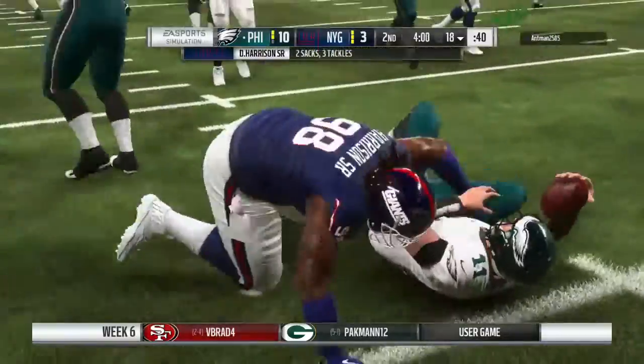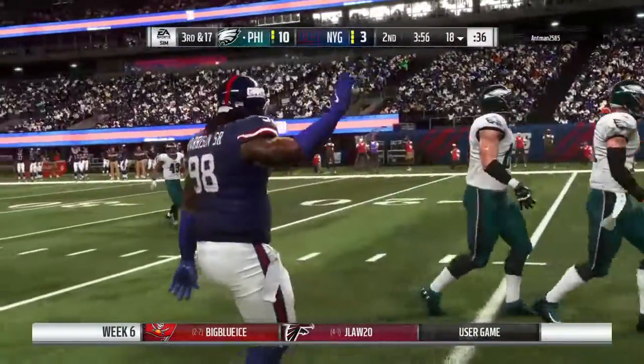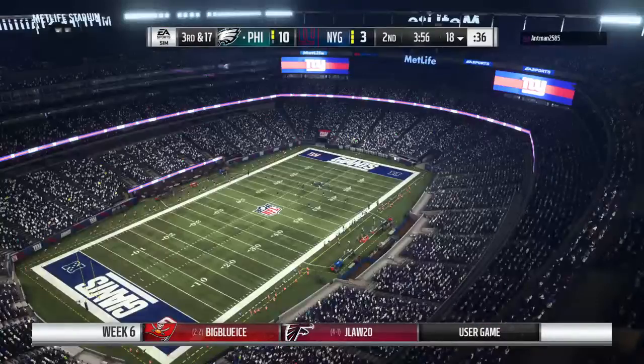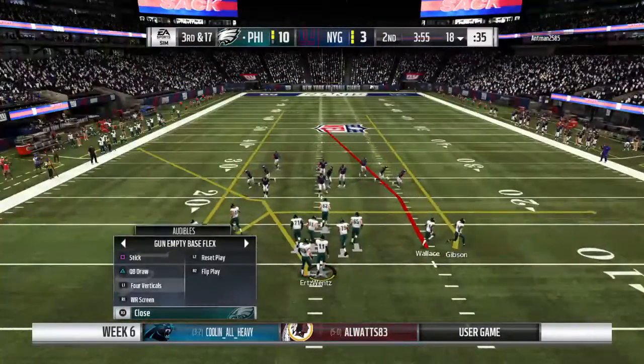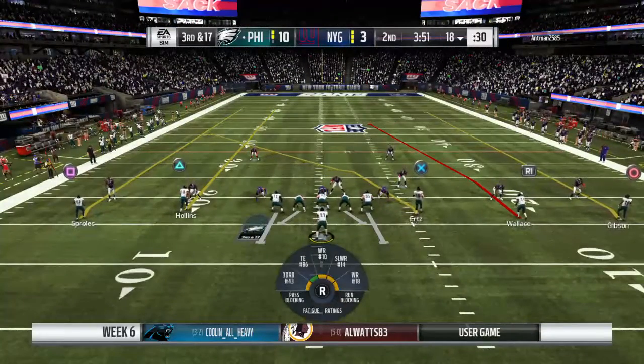And he can't get away from the pressure. The Giants get there. Damon Harrison in there to drop him for his second sack now here tonight. Eagles coming up here on a 3rd and long, so Wentz and company with some work to do after the sack.